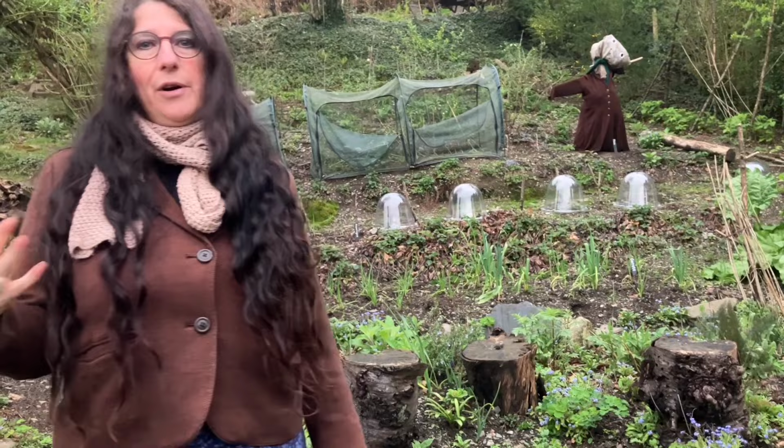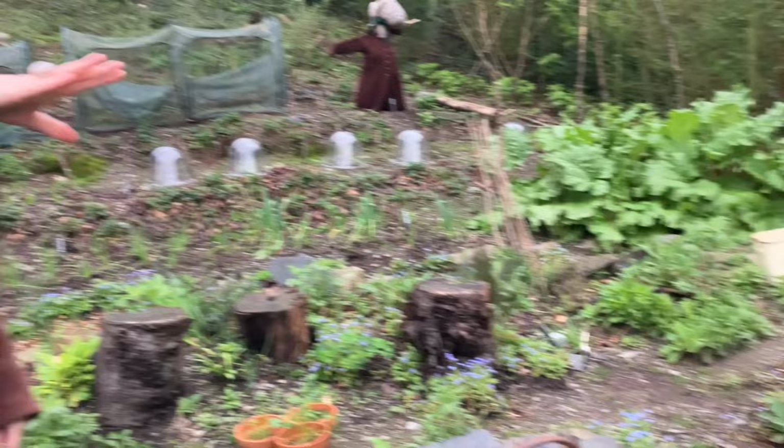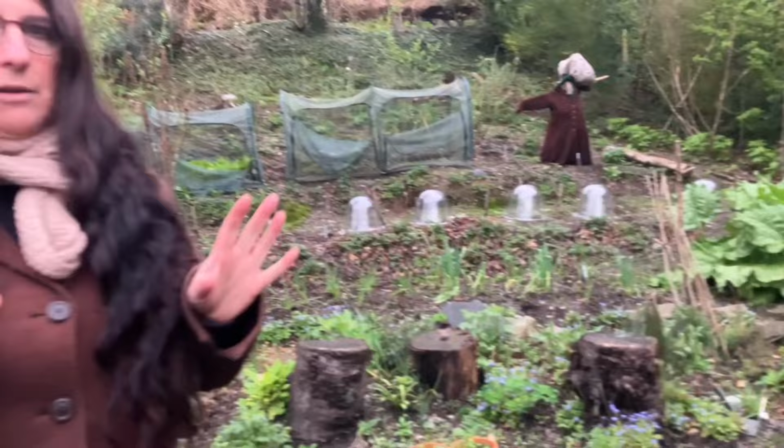I've got the smallest greenhouse known to humankind. We inherited it when we bought the house. It came with the house, but it was put up in 1960, and it's so small. Funnily enough, we actually grow a peach tree in there.